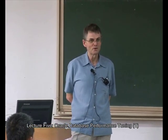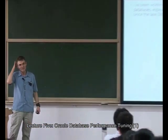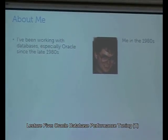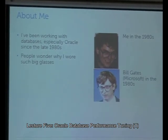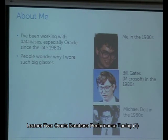This is what I looked like when I started working with databases. Databases have made my hair fall out. But when people look at that picture and they think, why did he wear such big glasses? I can tell you why. In the 1980s, Bill Gates, big glasses, right? Founded Microsoft. Michael Dell, big glasses, founded Dell Software. So big glasses means big future. So my advice to you is wear very big glasses.